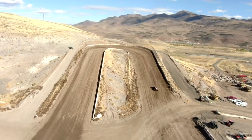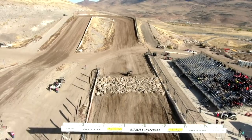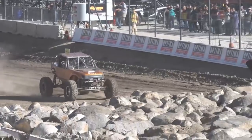So Andrew Gorman heading into the 4-wheel parts rock section. We'll see how hard he hits it. Checks up just a little bit, then all over the throttle. Great little bounce. Andrew Gorman made it through there very smooth.